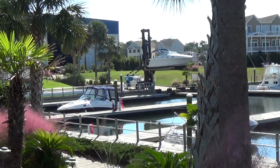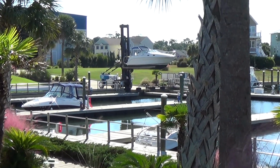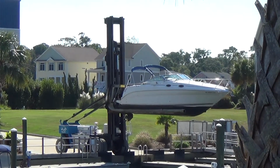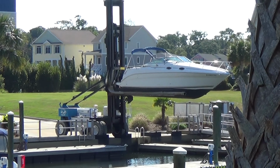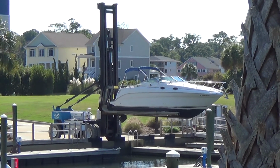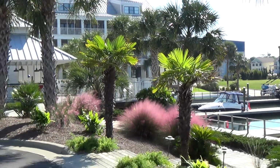And they do dry storage for boats, and they charge you $10 a foot per month. But included in that, they will take your boat in and out of the water as many times as you want, and winterize the motor every time, flush it out with fresh water to put it back in that marina. But it's actually a pretty good deal. But very, very nice place.